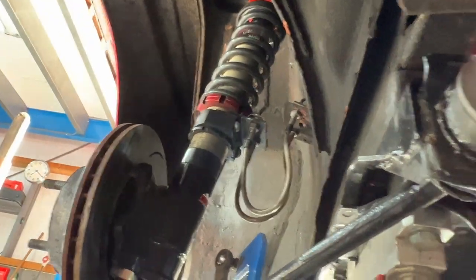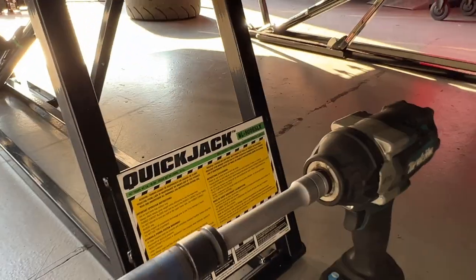Steel braided brake lines, I got that, and for the rest it's just no power steering, just me, myself, and I. So there you have it. Quick check.